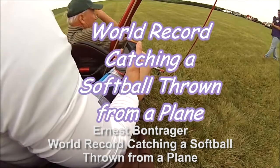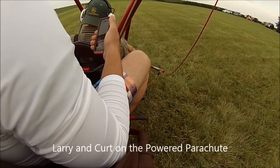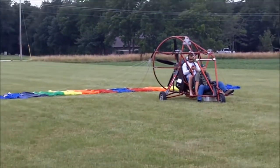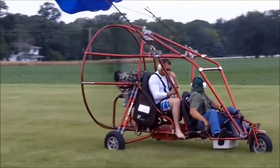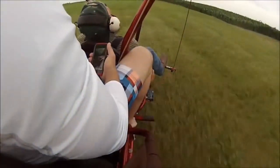This video fascinates me. Setting a world record, Ernest Bontrager, or Bontrager, I'm not sure how you say your name, has his friends Larry and Kurt. They're going to fly this. This is what's fascinating to me. I've never seen one of these things deployed. I've seen them up in the air flying around. I always wonder, how do they get off the ground, these flying parachutes? Well, it looks like it's pretty simple. They just lay the thing there, blow some air into it, and all of a sudden they're up in the air.